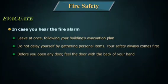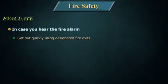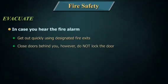Before you open any door, feel the door with the back of your hand. If the door is cold, slowly open it a little. If there is no smoke in hallways or stairwells, follow your building's evacuation plan. Get out quickly using designated fire exits. Close doors behind you. However, do not lock the door.